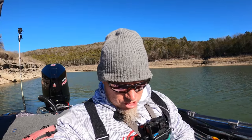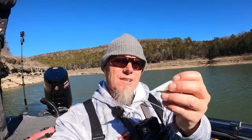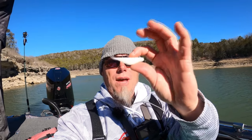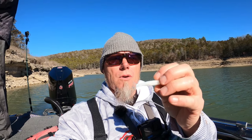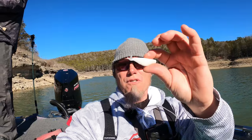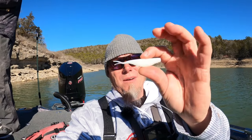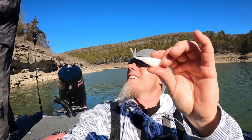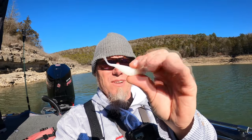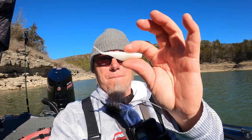So the thing about this Tater Shad is it's got that same shad profile, and these fish are feeding on really small shad. So I think a junior version of this would be probably something they could come out with as well. But right now this is like what, a 3-inch, Dell? 2.8. This is 2.8, so it's that 2.8 frame.